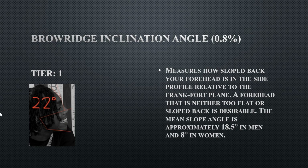His brow ridge inclination is 22 degrees, and 22 degrees is perfectly fine. That is at the higher end of a brow inclination, but this is still within the ideal range, so that is very masculinizing. And you don't want it to be more than 23 degrees because it's going to look too Neanderthalic or too caveman-like, and it's not going to be attractive.